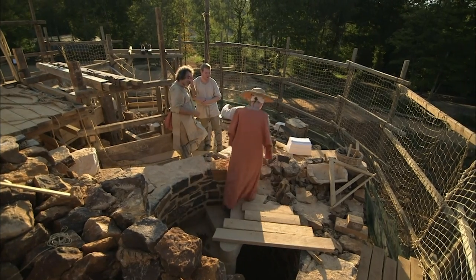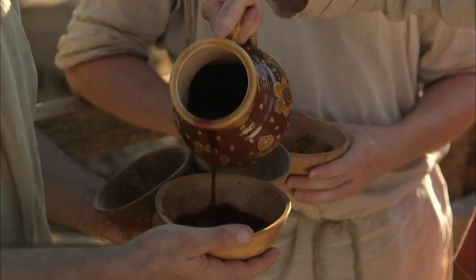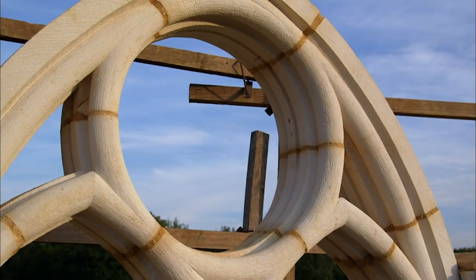Hi, Ruth. Aha, look. What have we got there? Ooh. We have some wine and some gingerbread. Bit of a treat. Thank you. Doesn't that look amazing? It does, doesn't it?